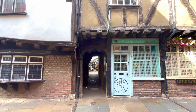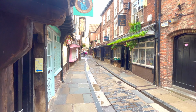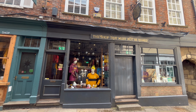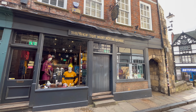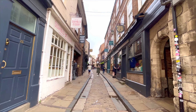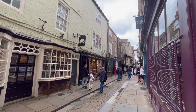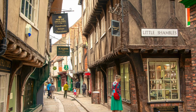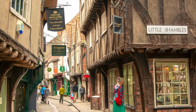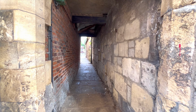The intricate, haphazard design adds to the street's medieval character and has made it a popular destination for tourists and photographers alike. Shambles is not only famous for its architectural beauty, but also for its historical significance. As you stroll along this historic street, you can feel like you've been transported back in time. The shops that line Shambles today are home to various businesses, including gift shops, boutiques, bakeries, and restaurants, but they retain the charm of a bygone era.